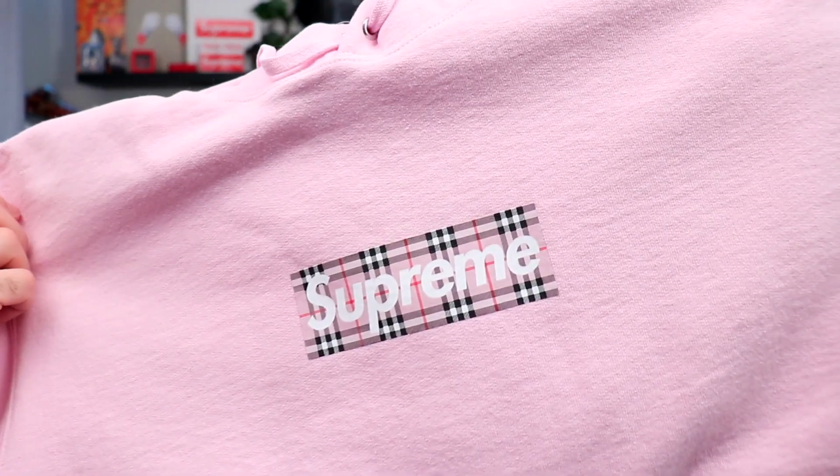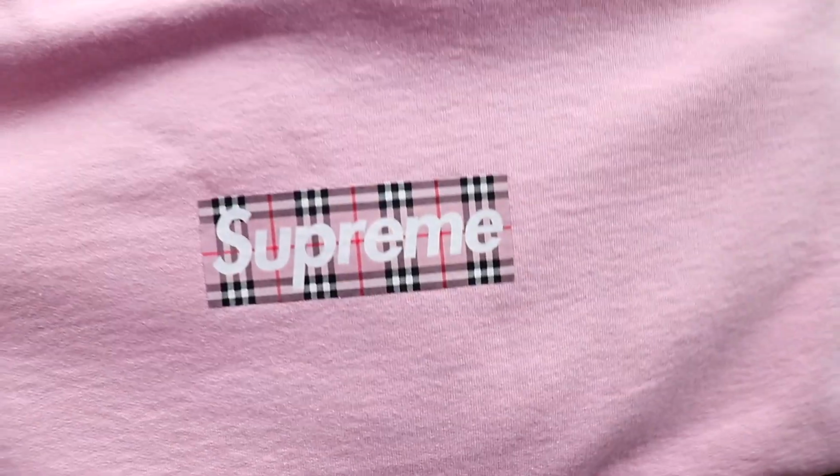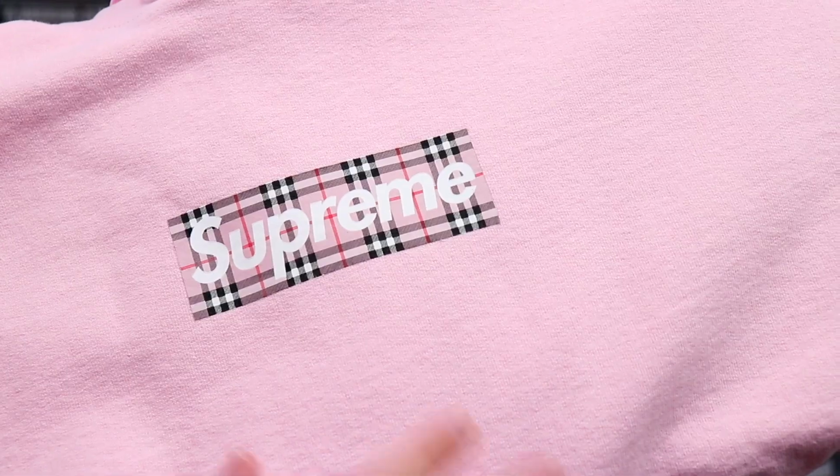I'm not gonna sit here and bullshit y'all. This was probably my least favorite color, simply because the gray one was body, and let's not even talk about the black one. Seeing this shit in hand is a whole different story. Right here we got the Burberry box logo. This one is beautiful. I love the way that the pink looks on it. Honestly, looks way better in hand than it did in pictures.